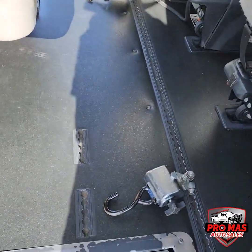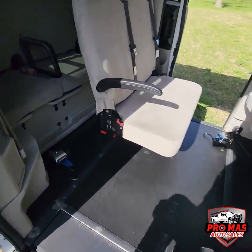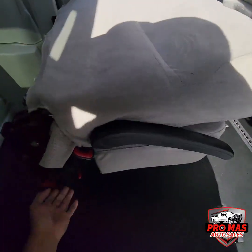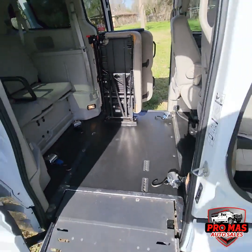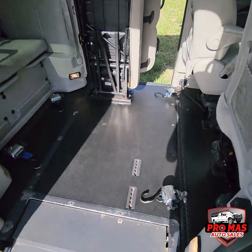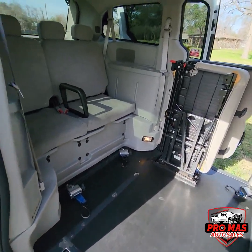Got the seat belts in each corner. If you have a wheelchair, what you have to do, you can fold right here. Then press this, just push. There you go. You can easily accommodate a wheelchair. Your straps on each corner. And the passenger here.